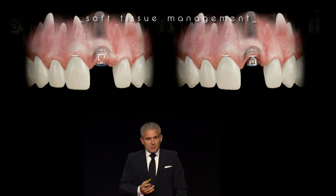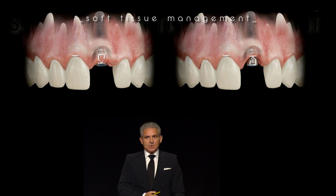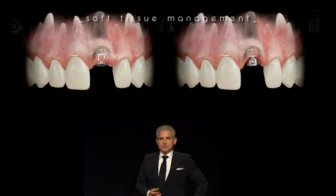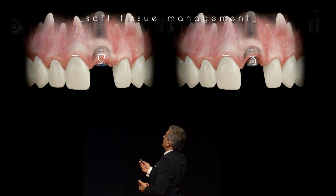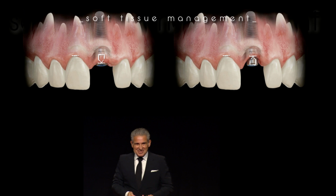So I want to show you these two pictures, okay? One on the left, one on the right. Which one would you like to restore? Well, I would like to restore the one on the left. Why? Because the tissue is coronal to the tissue that I want to copy. The problem is, surgically, I want to improve the tissue vertically, coronally, crestally, and on the other side, I have the tissue leveled.